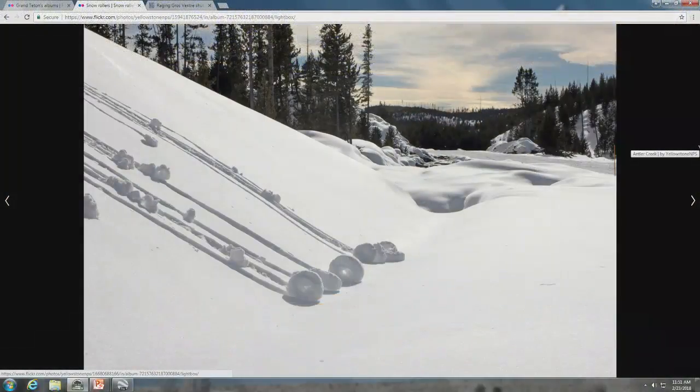Yeah, that's true. And here's an example. We have had some really big ones early this year. There were a couple huge ones.